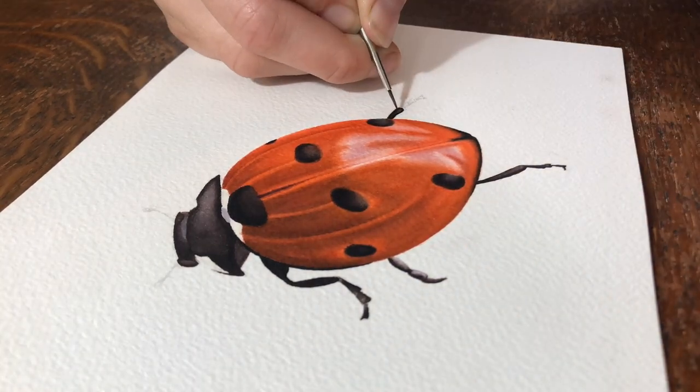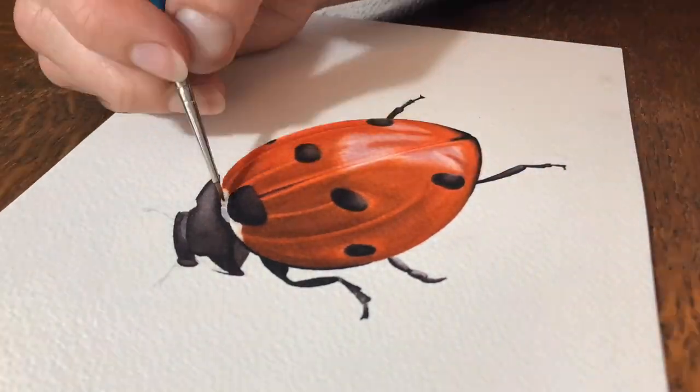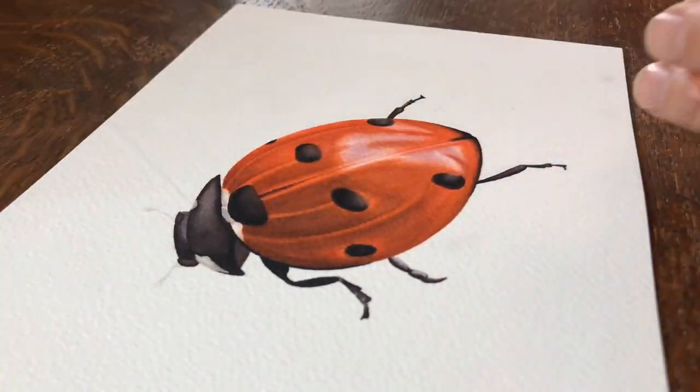You might have noticed that I changed the position of the ladybird's leg here from the photo that I'm working on. Without the context of the background, the leg just didn't work in its original position.